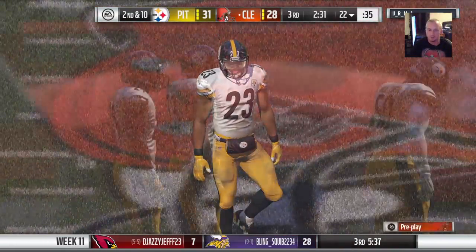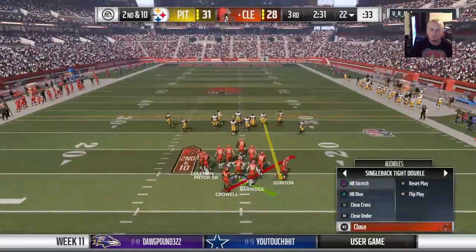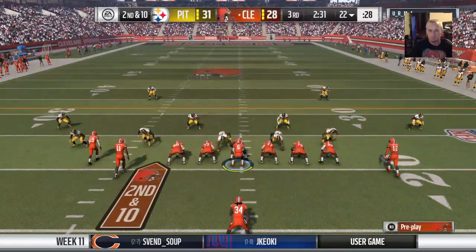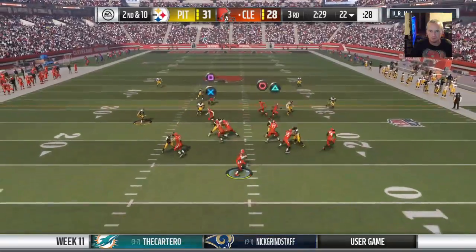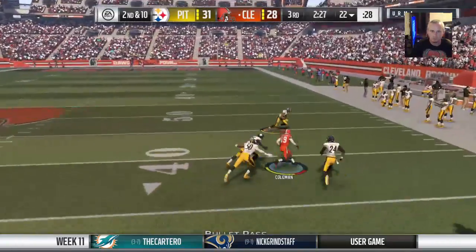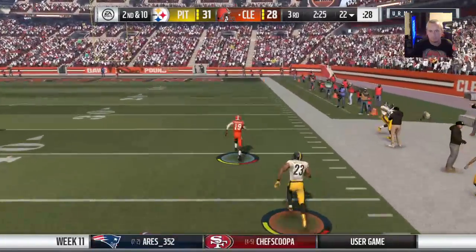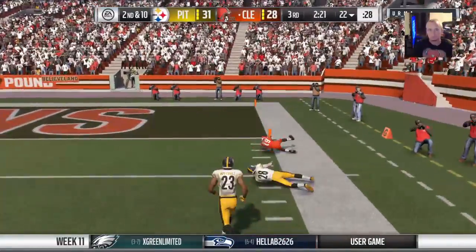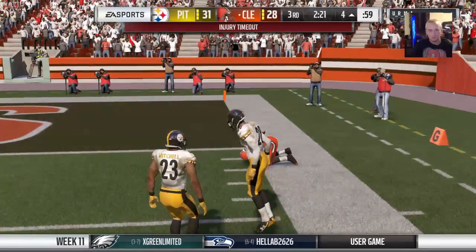Come on, so Kessler. Still at the original line of scrimmage here. 2nd down and 10. 2nd and 10 now. Kessler once more. Coleman has it here right side, and he takes it down deep into enemy territory.